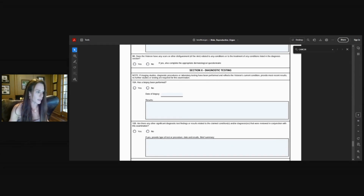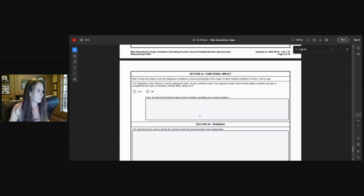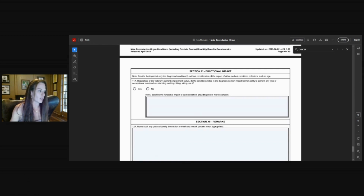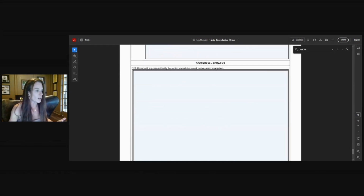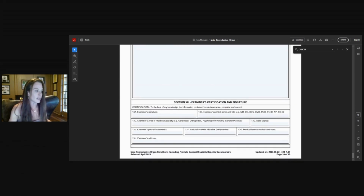Diagnostic testing. Have you had a biopsy? What are the results if you did? Are there any other significant diagnostic tests or results related? Functional impact. Regardless of the veteran's current employment status, do the conditions listed in the diagnosis section impact his or her ability to perform any type of occupational task like walking, lifting, sitting, etc.? Remarks. This is just a catch-all remarks section for them to write any comments. And then they're supposed to endorse it, sign it, put their information, all that kind of stuff.